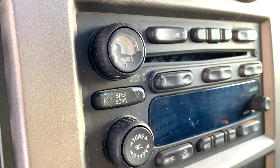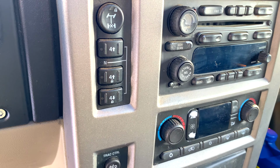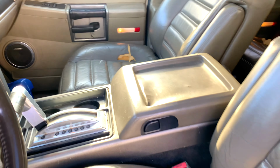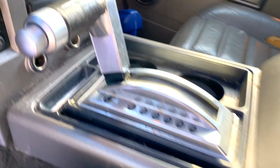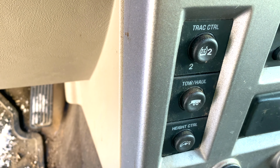It came with a Bose sound system and also automatic climate controls. OnStar, I think it was standard, and that's pretty much for it. This one had the air ride, so you can see right there where you control the air ride height control at the very bottom.